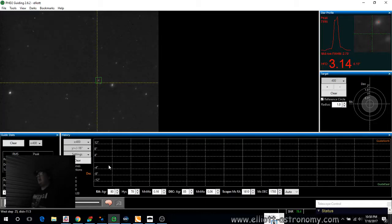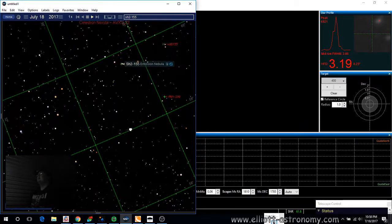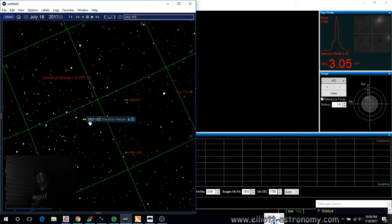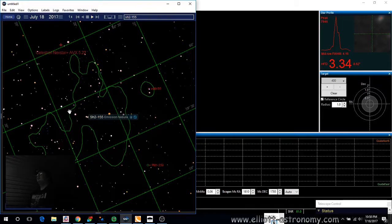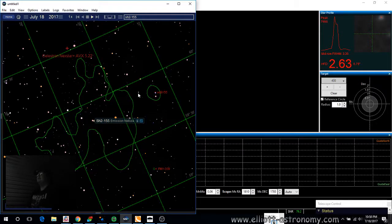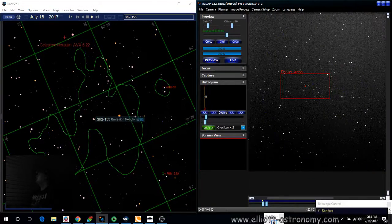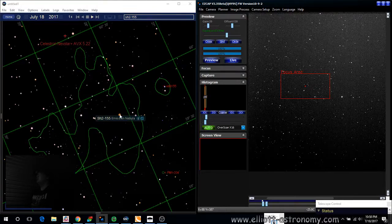So the Cave Nebula, and that took a little bit to find too, because the way Starry Night is, the Cave Nebula is called SH2-155. And it's an emission nebula, as you can see. This is the cave right here, this green outline. And you even have VDB 155 next to that. Where I have it on mine, I'm going to get rid of the circles, is that bright star that you see right there is this bright star right here.